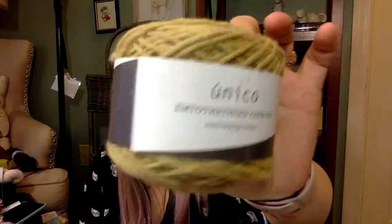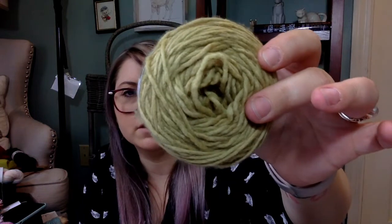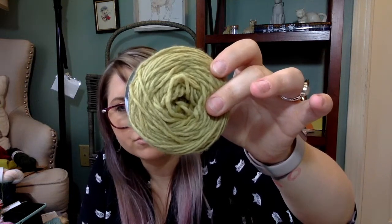And then I got, this is from M to the Third Yarn Company. This is called Unico. It's naturally dyed. It's 100% merino. 50 grams. And I got this kind of pea green color. I don't know if you're seeing it the way I'm seeing it. It's a little brighter, I think, than it's showing up. But it's really pretty. Really, really, really soft.